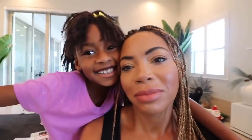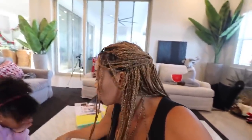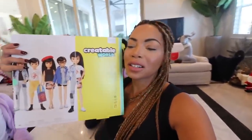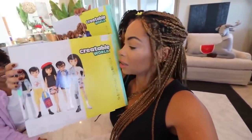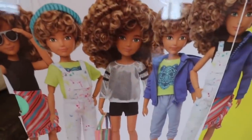Creatable hugs. Oh, she's doing a Creatable World hug. Which today, that is what we're doing. We have a crazy challenge that we're going to be doing today with our new Creatable World doll. So guys, I was trying to pick it up and I was too weak, even though this is super light. So let me tell you guys about Creatable World.